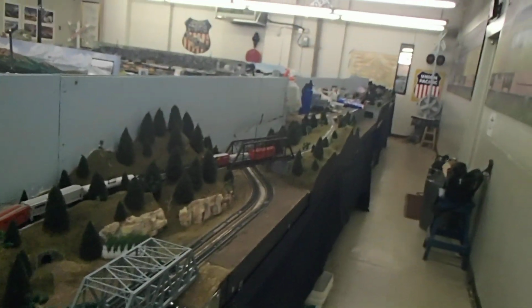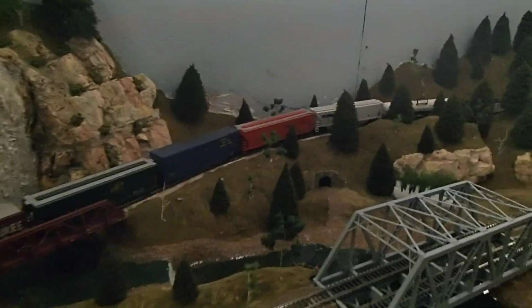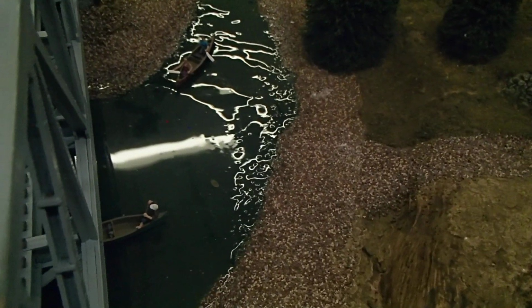Like I say, I've got about a year and a half so far on this side. There's a total of 36 feet that I've been modeling, so it's the full length of this back area. I can't even tell you how many hours I've spent working on this. So we've got some kayakers coming underneath the bridge, and some more over on this side that are just getting in and starting their adventure down the river.